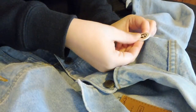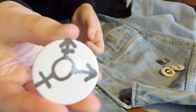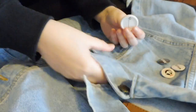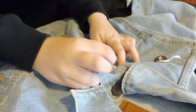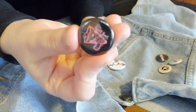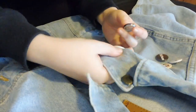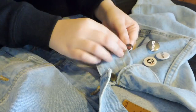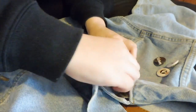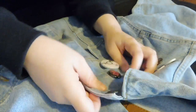I also buy iron-on patches because I can't sew. I buy a lot of these from eBay or Amazon. I also have some studs that I put on, a few different kinds of studs. I got these from eBay, I'm pretty sure, as well. You can get a decent size pouch of them pretty cheap on eBay.